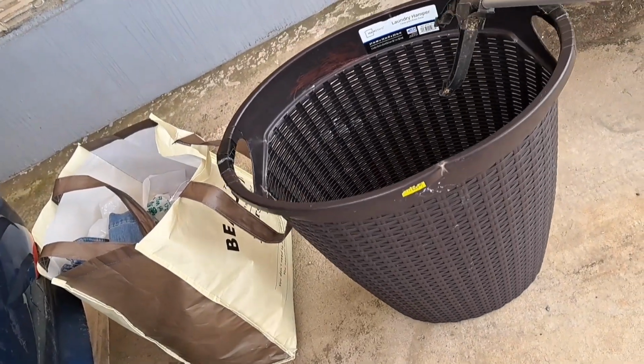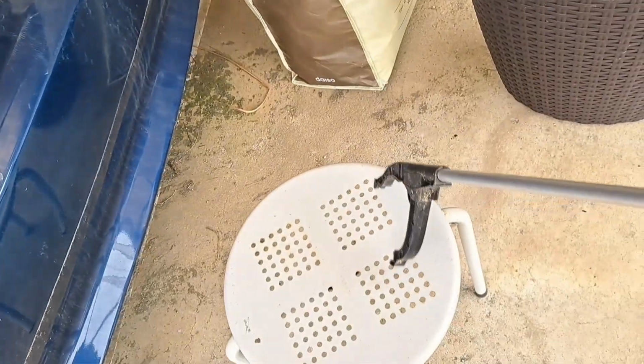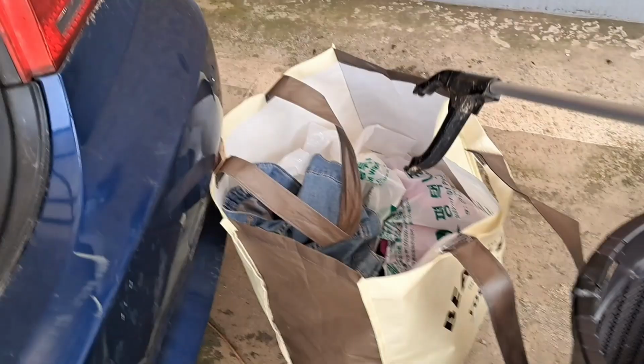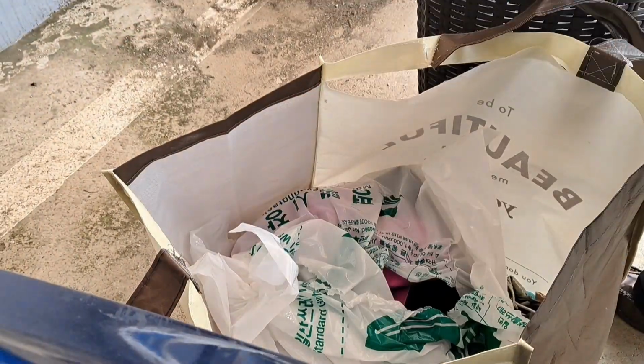And then I'll sit outside and sort directly from my car. I have this tool that I saved the week before, so I'm gonna sit on it and I'll start with this bag, which is all kids stuff. So there's a nice denim jacket for girls. I washed it and gave it to a friend.